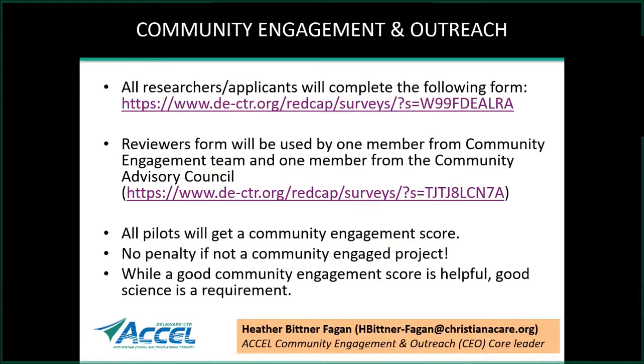So each pilot will get a community engagement score, regardless of whether you indicate that this is a community engaged project. There's no penalty if it's not a community engaged project, but this helps us identify whether each proposal is addressing some of the priorities, and this is just one of the priorities that we consider across the CTR mechanism. So while a good engagement score is helpful, good science is a requirement. And as with all of these other areas, consultation is available if you would like more input about how to make your project more community engaged.